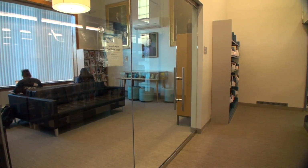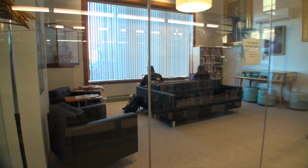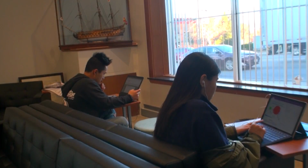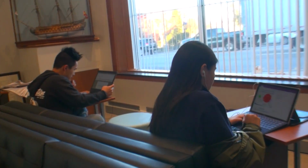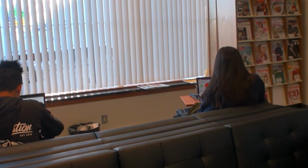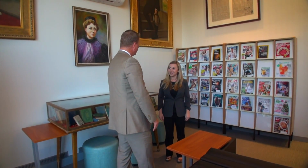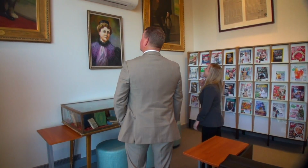And this is an entirely new space, right? This was built as part of the renovations? Yes. So the glass and walls that you see here are brand new. This actually used to be, ironically, the teen space. All the furniture in here is new as well, and you can come in and we'll have our entire collection of newspapers laid out. Before you had to check them out, and now we're just allowing people to come and pick them up and enjoy them here. Sure. And who are these folks up on the wall, these handsome lads?